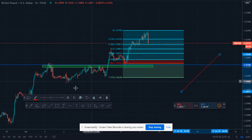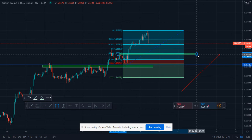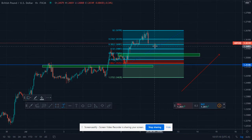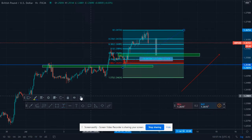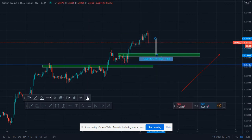All right. And then we can go ahead and have some target boxes here in this area that we feel price is going to come back down. And then now all of a sudden we have to what? Find some good entry points to come back down. They come down for about 74 pips for our targets.